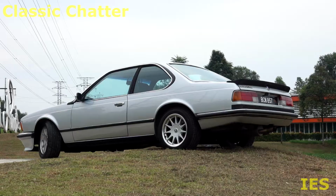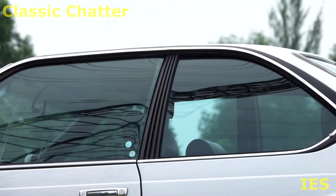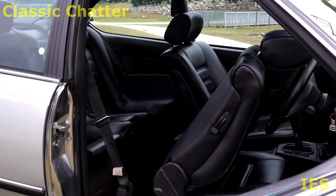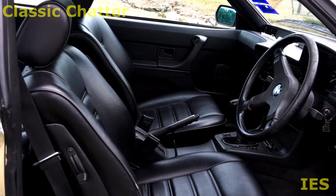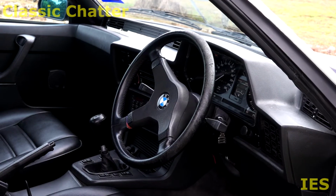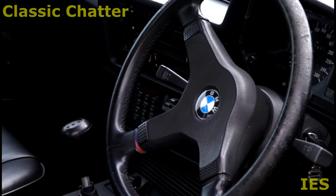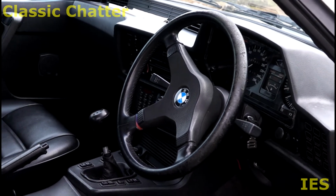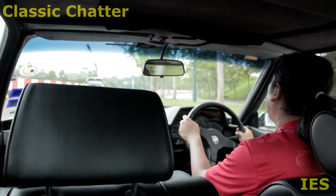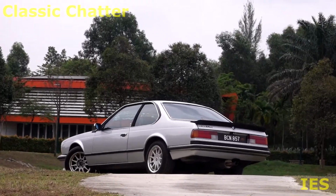And elsewhere, you can find 635 CSIs in good running condition on the market for anything between 50 and 75,000 ringgit. Weak points include the dashboard, which tends to crack and warp, especially at the top part, and there's really no cure for this other than a roof to hide it from the evil sun. Electrics are also not BMW's best points in the 1970s and 80s, so best beware. This car, on the other hand, is enviable, as most of the switches still do as they're told. Even the sunroof still slides open.